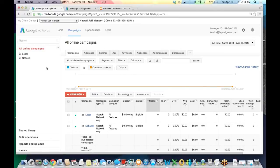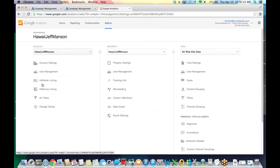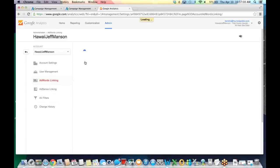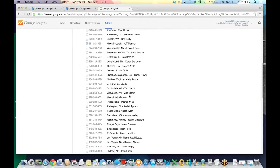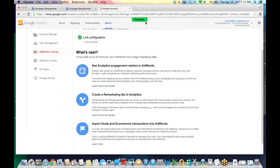So once you have your account set up, you definitely want to connect Analytics to AdWords because it will pull data directly from your AdWords account and you can analyze it all within Google Analytics. So the first thing to do is go to your analytics account. We've set one up for this purpose. Go to the admin tab. Here it says AdWords linking. So you click on that. Now you click on new link. Now I have a bunch of accounts, so it's going to take me a second to find it. But you should just have one, so it'll be easy to just click on that. Next step. You have to select the view, so all website data, link accounts. And you'll get a confirmation.